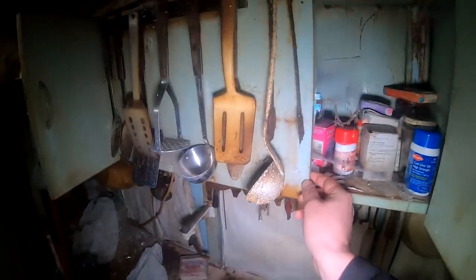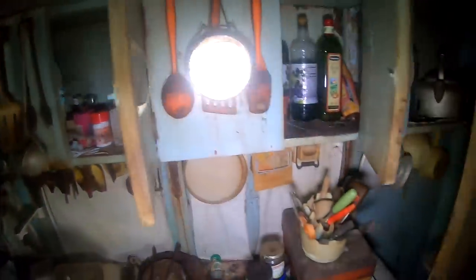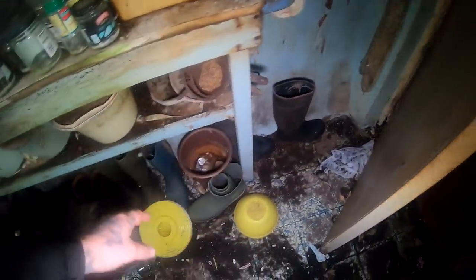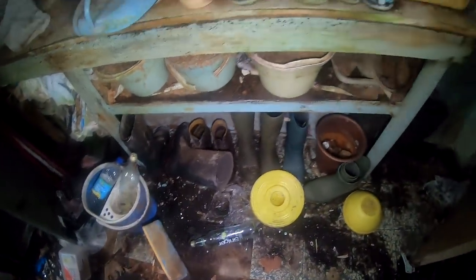Let's have a look in here, if we can. Very old cupboards. They look like DIY cupboards, you know. Wow. All his cutlery and stuff in there. Look, it still has the kitchen roll where he left it. There's his wellies all under here. It is a farmhouse, so that makes sense. We're going to push forward into the next room now, guys.